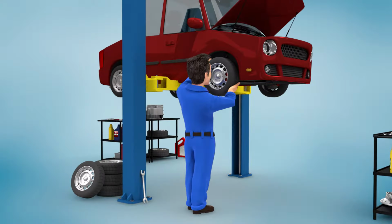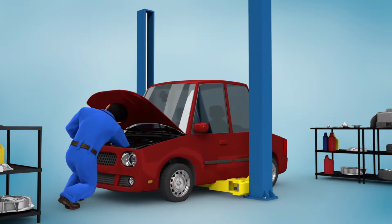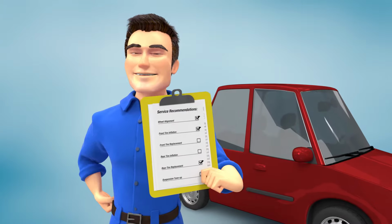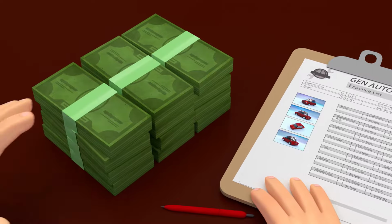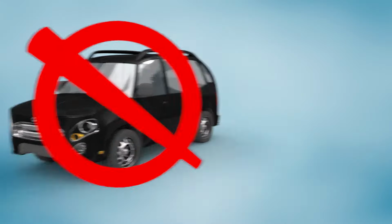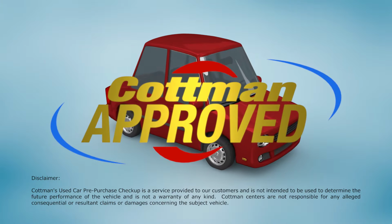Your friendly Cottman man will go over the car from bumper to bumper to look for any problems that might be lurking under the hood. And they'll provide you with a checklist of anything they find, along with an estimate for repairs. You can use that checklist to negotiate a better deal or to decide whether you should pass on it altogether. The Cottman pre-purchase checkup is the smart way to make sure you know what you're buying.